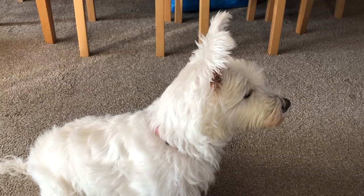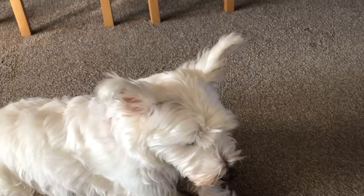So this is Jeff. Yes, hello Jeff. This is our new little dog. He's 8 years old and we've rehomed him. And he's settled in very well. He's definitely a part of the Hills family now.